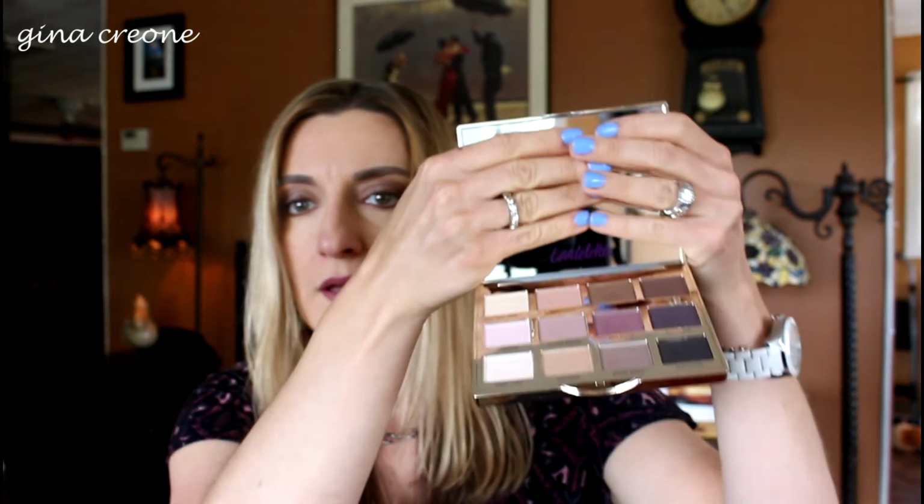The other palette I got, because you know, you can never have too many eyeshadow palettes, right? I got the Tartelette by Tarte. How cute. It's very glary, I'm sorry. How cute though that they call their stuff Tartelette by Tarte. Okay, this is obnoxious, the mirror, but okay.